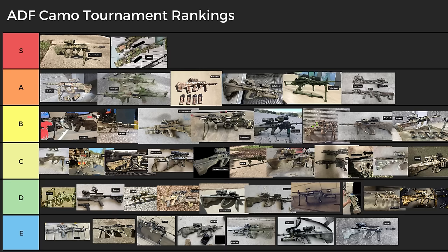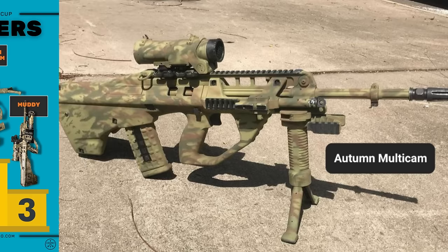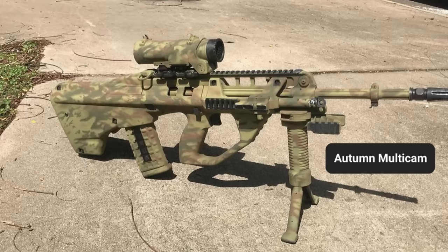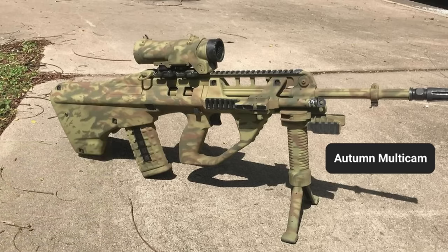The final submission is Autumn Multicam. This will come as no surprise to many, as Autumn Multicam was the winner of the camo tournament, as voted by you. Much like OGMC, Autumn Multicam displays excellent attention to detail in creating a multicam-esque stencil style. In contrast to OGMC, however, Autumn Multicam has elected to use a more unique colorway that I believe is more closely matched to AMCU camo, and by proxy, the Australian bush. Autumn Multicam displays both excellent use of stencil and colors. For excellent stencil work and a unique but extremely effective color scheme, Autumn Multicam scores S tier.